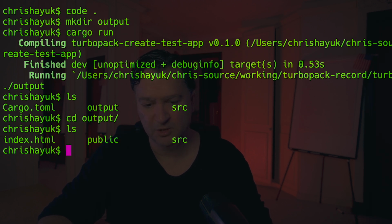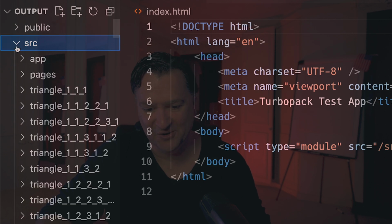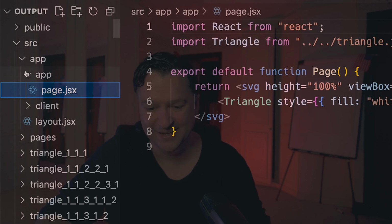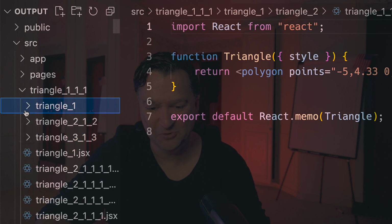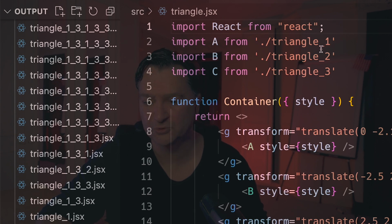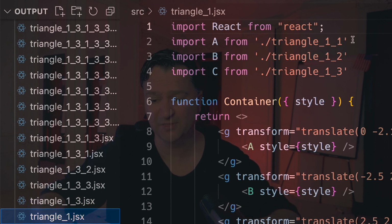If we look at that, you will see that it has created a nice little test app. You can see TurboPack test app. It's called Index.JS. And if I go into that, you see app pages, there's layout, etc. Here's my page.jsx. And then what it is essentially doing is creating all of these triangles. If we go to the triangle JSX at the bottom, you can see it's importing triangle 1, triangle 2, triangle 3. And if we go into triangle 1, it's doing triangle 1, 1, 1. So it's creating this hierarchy of triangles, and that's going to give you about 1,000 components.